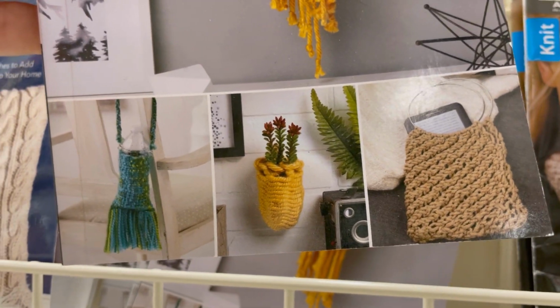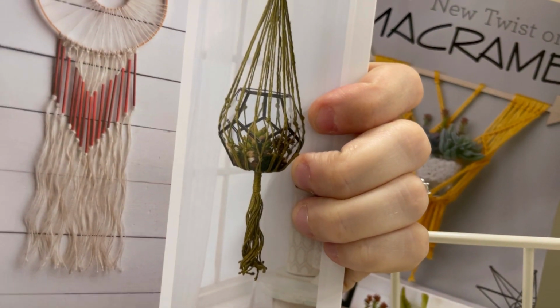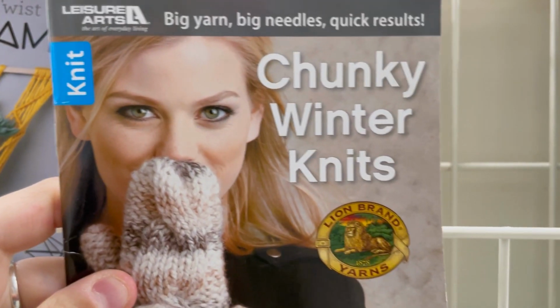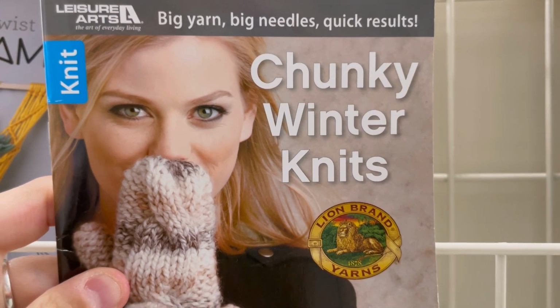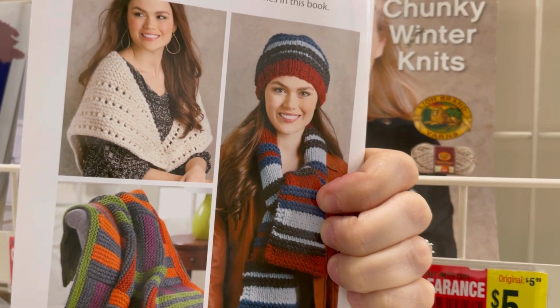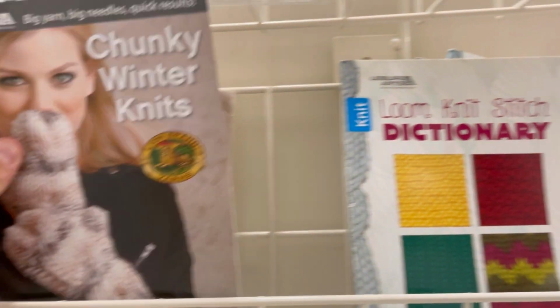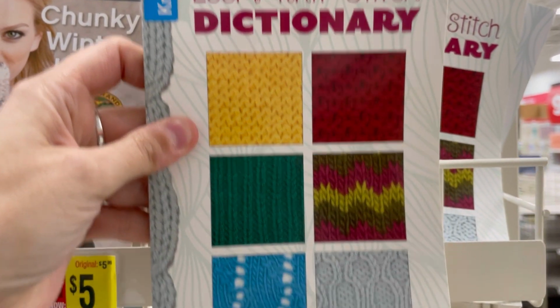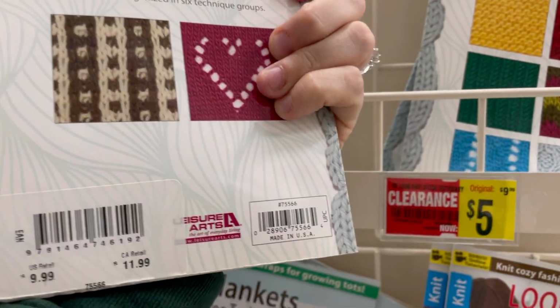I do kind of like some of these because they put out booklets on maybe forthcoming or a little bit less known areas of the fiber crafting. Sometimes, like this is Lion Brand by Leisure Arts, so it'll just be on singular yarn, which is kind of interesting. I have this Loom Knit Stitch Dictionary. This is actually really nice and large. I want to say it's like maybe 100 pages.